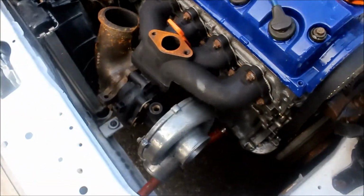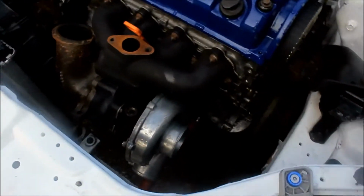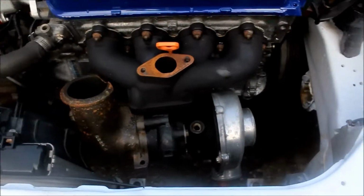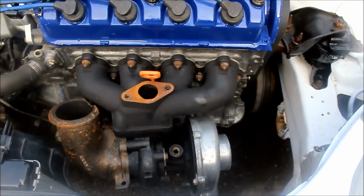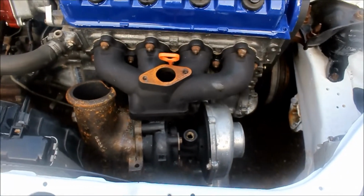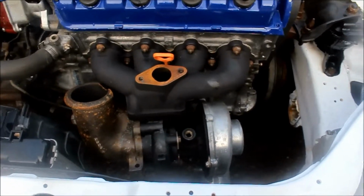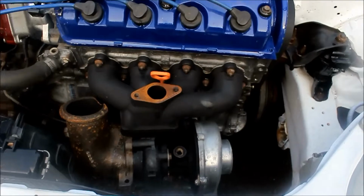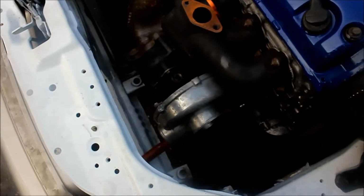And here is my plan for the next 2 drag races. It is a Borg Warner off a 6.5 liter Chevy diesel, but I think it is like a 51-53 compressor side wheel with a 70 mil exhaust wheel and a 70 AR or something like that. I'd have to double check, there's a few versions of them, but it is plenty big enough, that's for sure.